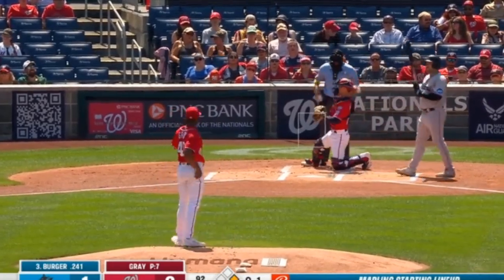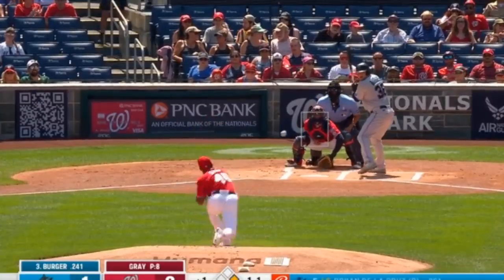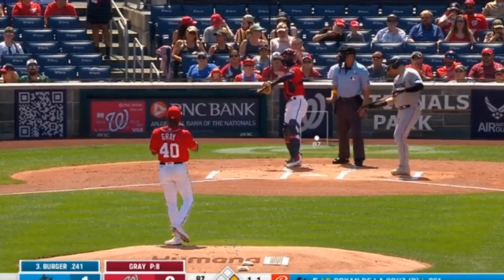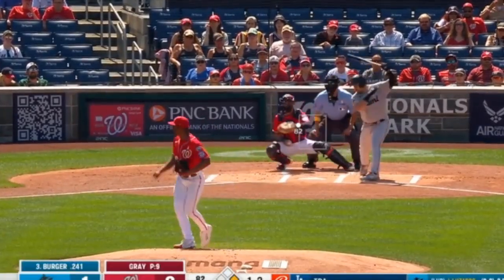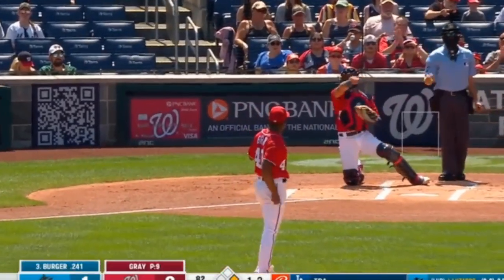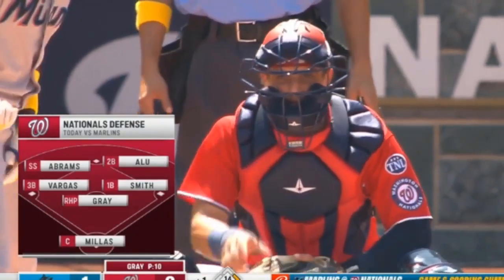That one taken down low, and it's one ball and one strike. And that was going to be interesting. Four-seam fastballs, sliders, and cutters. Right now, it looks like he's just... Comes up empty here, though. Abrams at short, Alou at second, Smith is over at first. Milas catching.